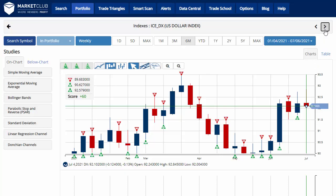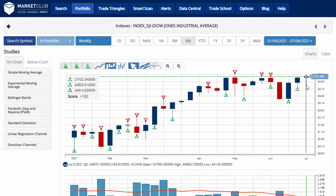Moving on to the Dow Jones, as you can see, record close at 34,870.16, gained about 1.3% on the day, up 448 points with a chart analysis score plus 100 with green trade triangles across the board indicating that we're in a long-term uptrend for the Dow Jones. On the week, it was able to get a gain of about 0.25%.